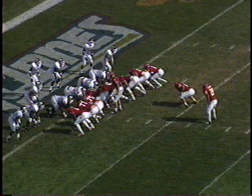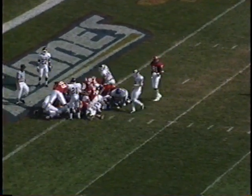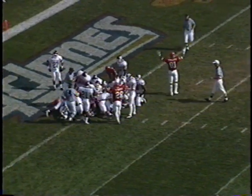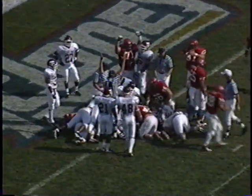Hash left. Two tight ends. And they're going to try to sneak for it. And they will get in. Dachson just snuck for it, but there's no ruling yet. No signal yet. What? There it is. There's the signal at last.